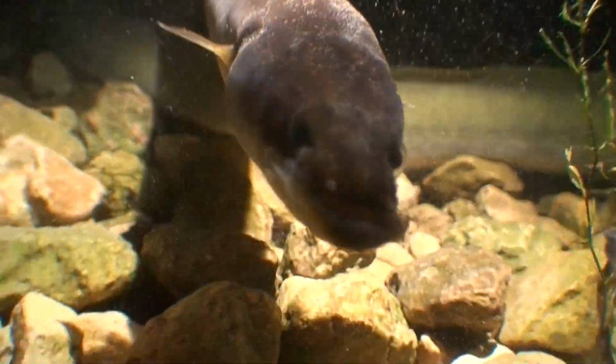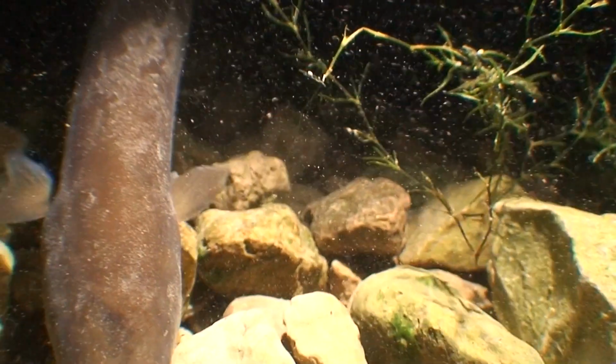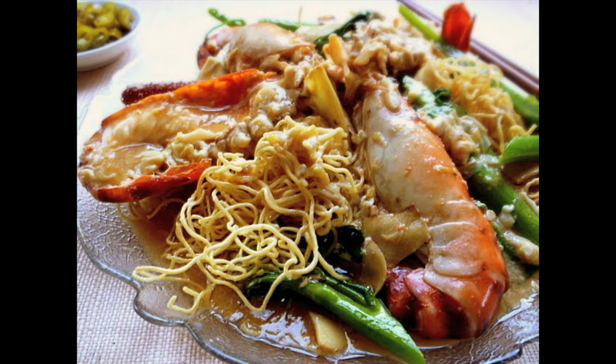If you like this trip, you would enjoy the San Marcos River, where you can find the American eel and other critters, like the freshwater prawn, also called freshwater lobster. Wow, that looks good enough to eat.